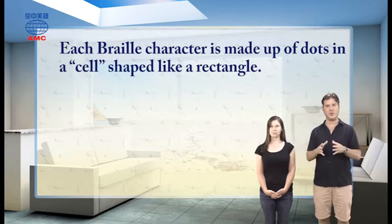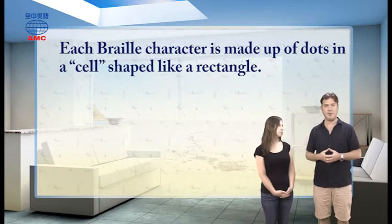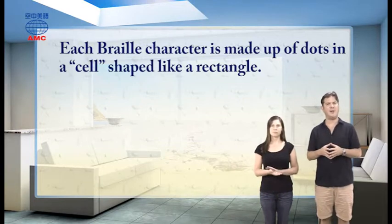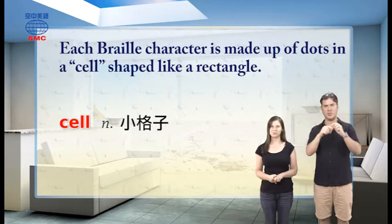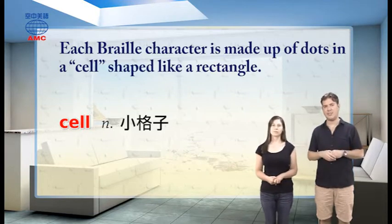But just to let you know a little bit more about it, each character, each letter, which would be basically the same. Each character is made up of these dots that you mentioned in a cell shaped like a rectangle. This cell is not like a cell in a jail where a prisoner might be. It's just its own little area, its own little unit. And each cell or each little box that has these dots in it is in the shape of a rectangle.